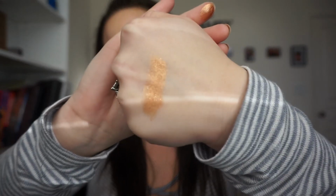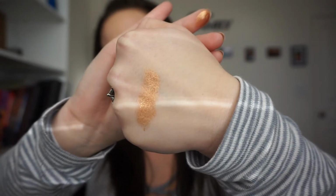So that's a glitter. This one's a pigment. I'm not sure if it says it. No, it doesn't. This one's in the color Copper. So this is just a pigment. It's not a glitter. They have both. It seems like it's like a finely milled glitter though. Like, it's so freaking pretty. And with a primer, get real close. With a primer or a primer and a base, it'll look way prettier.